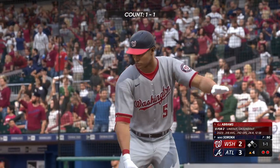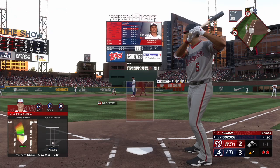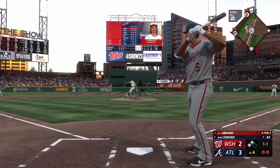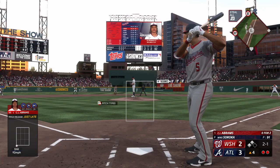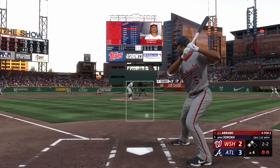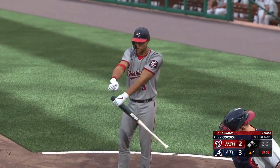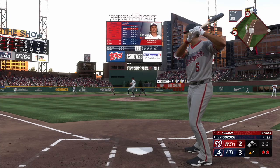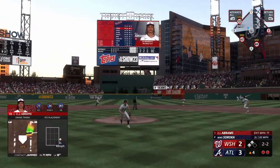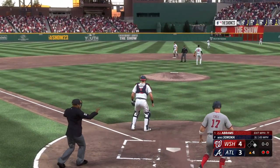Back to the top of the lineup. Now it's going to be C.J. Abrams. Next offering misses. 2-1. He's got a base open, so the pressure to come in and really attack this hitter is not as great as it would be if the bags were sacked. That's a strike, and the count is 2-2. Line drive, base hit. And now the runner will score from third on the wild throw.